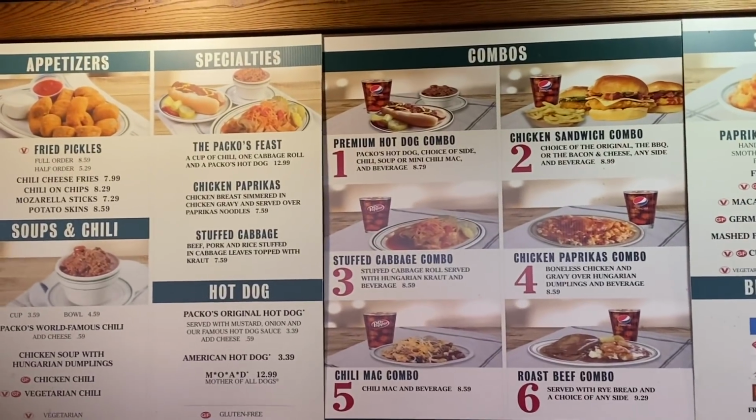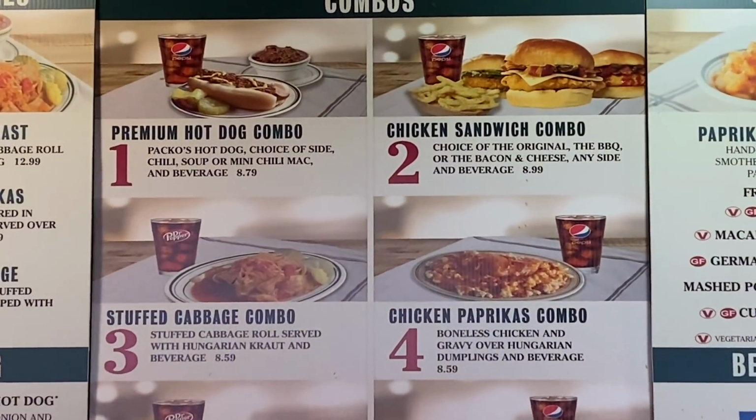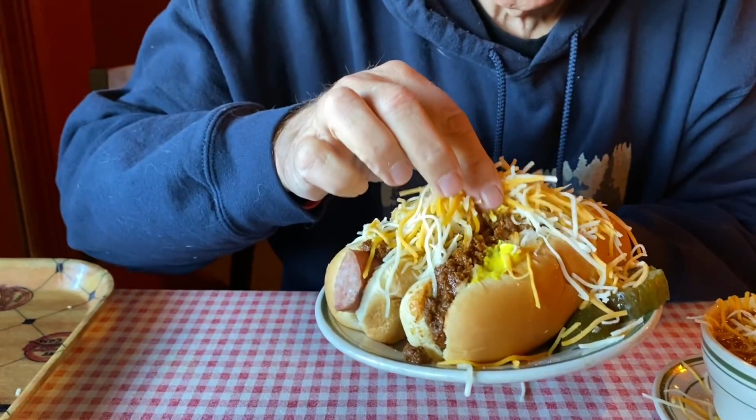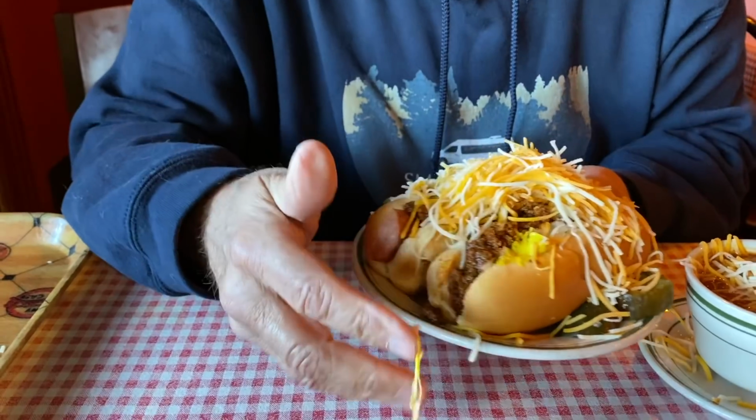What's that, apple or cherry, baby? Cherry. Thank you. What you eat at Tony Packo's is this. This is a Hungarian hot dog underneath all that cheese, and it is world famous.